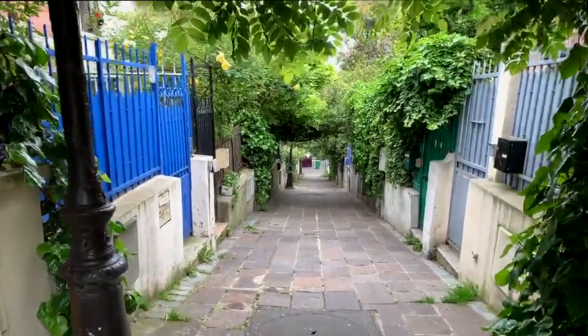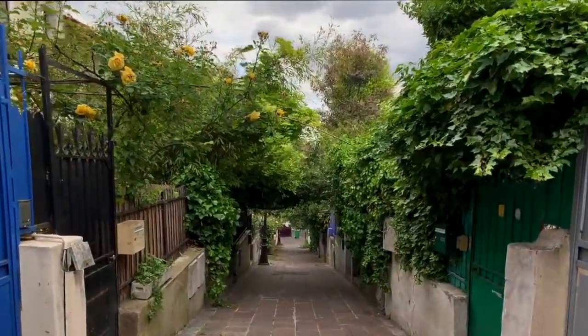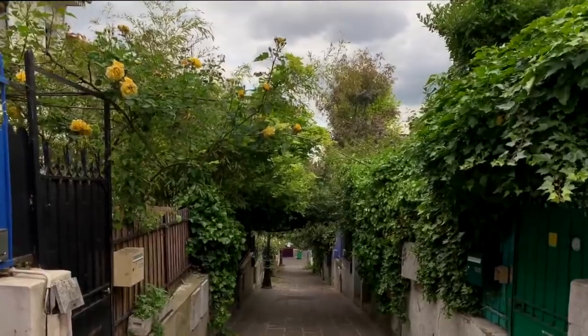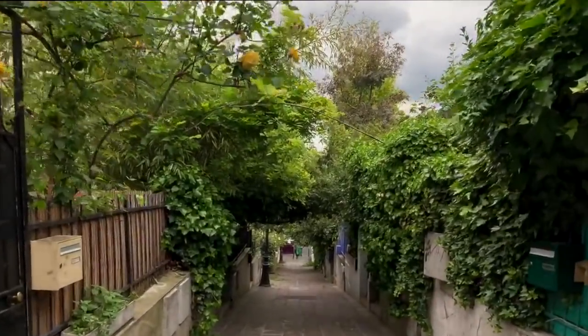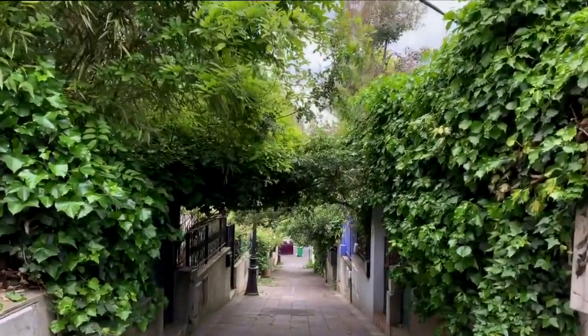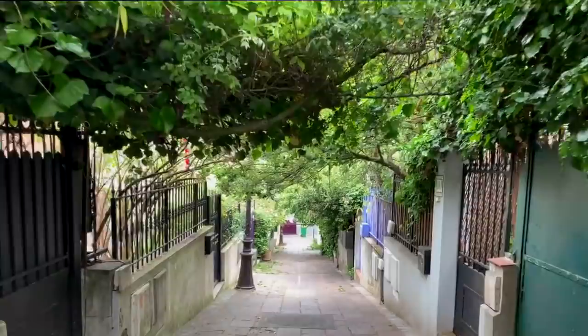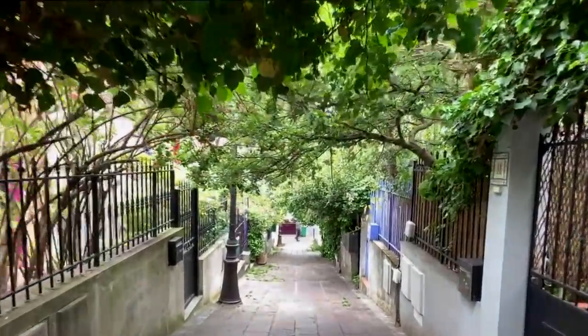So this is one of those areas that they could never build very high because of those former stone quarries. There's like a Swiss cheese of tunnels beneath our feet here. And so you'll never see any homes that are taller than a couple of stories. And that really is the main reason why this area has been protected and has maintained its village atmosphere.